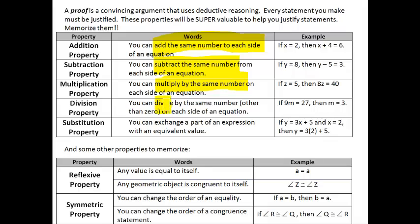If I'm dividing and I want to do it on both sides, that's legal too. Dividing by the same number will keep the equation equal. Other than 0, we can't divide by 0, that's undefined.